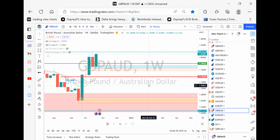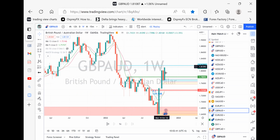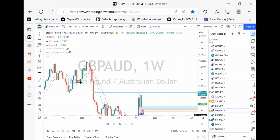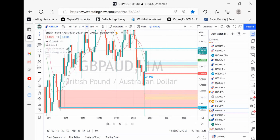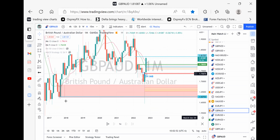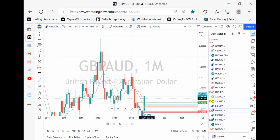GBP/AUD should be going north. It's a lot of room to run. I suspect that they're just going to take out these tops. If we pull back to the monthly, we ran these lows down here with this wick. We ran these recent lows. I expect it to go up here and run these highs at least. So if you just look at where we are, probably another 1200 to 1500 pips to the topside after it pulls back.